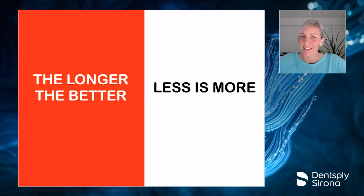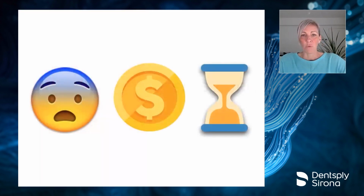Back in the beginning of implant dentistry, the philosophy was the longer, the better, for many reasons, like the knowledge that we have on bone biology and biomechanics. And we all know that there are three main barriers why patients will refuse implant therapies. First, the fear of having pain, and also the cost and the time of the treatment therapy.